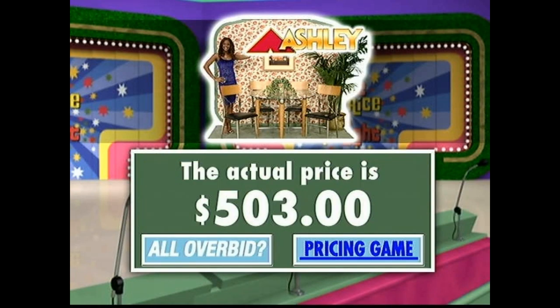The contestant nearest to the actual retail price without going over takes the remote and moves on to a pricing game. Please take a moment to write down the value of your prize on the section of your bid board called Contestants Row Winnings. $503. Oranges, come on stage. Well, Orange, you won an Ashley dinette. Yay, I got it.